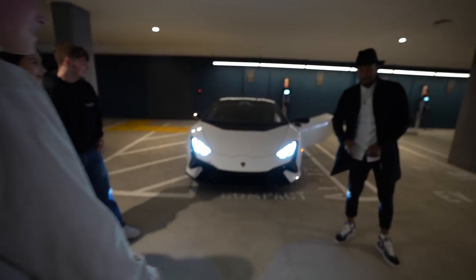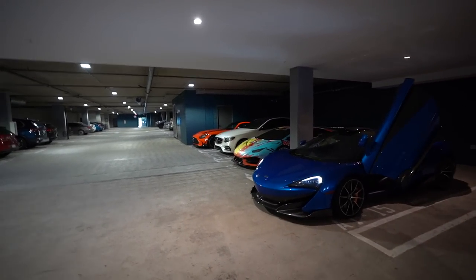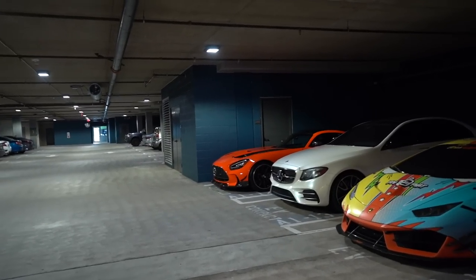But look at this. We got Mike down here, then we got Ryan's new McLaren right here. My car, random car. Then we got a black series. Bro, we lit. So we got invited to this Lamborghini invite-only event that we are all about to head to together. So it's about to be lit.